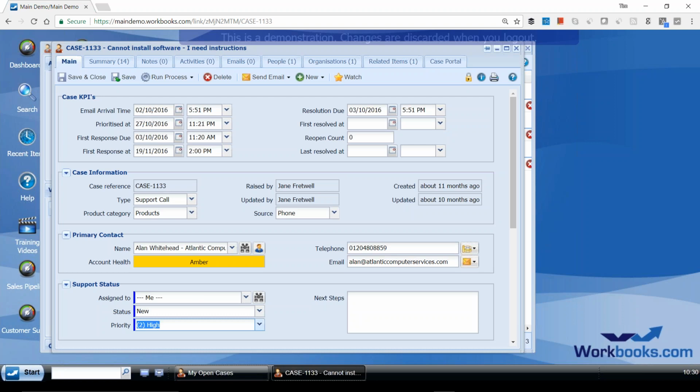So you can see here a slightly different screen layout than we had before. This is what I was saying earlier. You can have different screen layouts for these different types of records. Very clever part of Workbooks. So this is here tracking important KPIs relevant to that call. When did we take the call? When was it prioritized? When did we put in our first response? When was it completed by? So there may be some important milestone dates relevant to our SLAs that we want to keep track of.